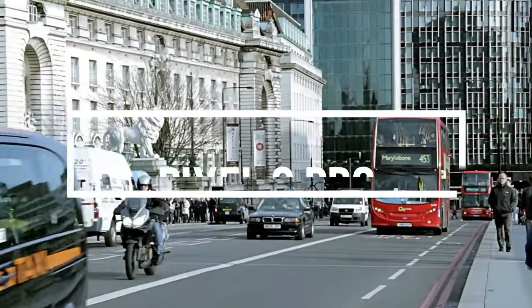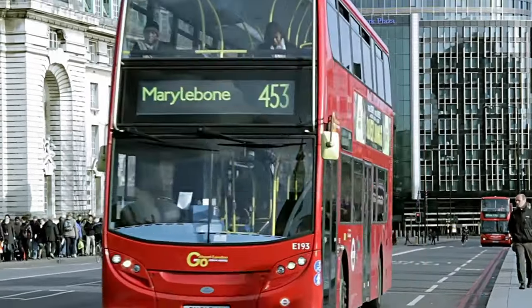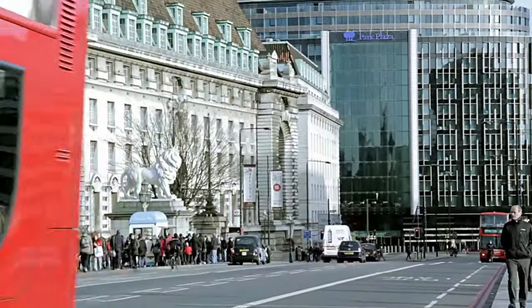An amazing camera, great specs and impressive performance, the Google Pixel 6 Pro has been my daily driver for around 2 weeks now. But that doesn't really matter right now, let's see how it performs in a day of my life.